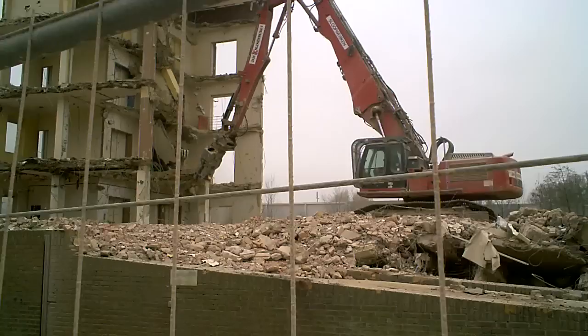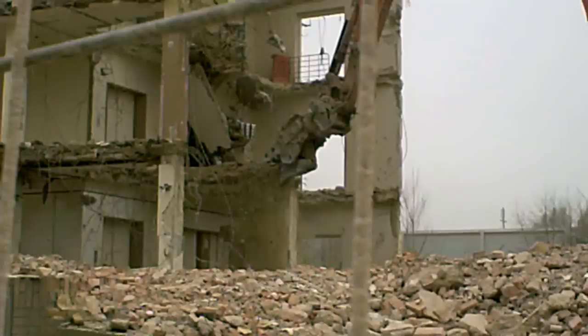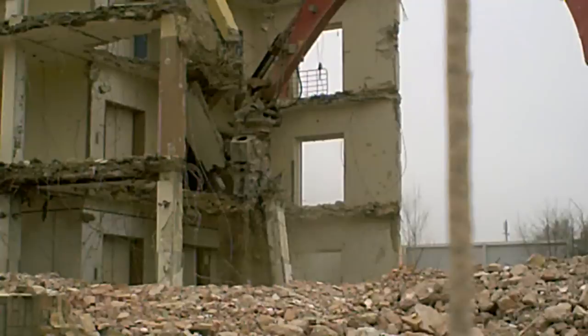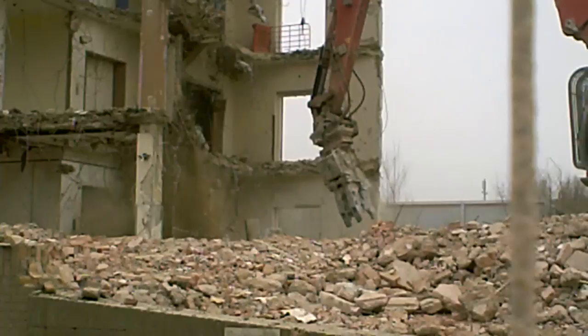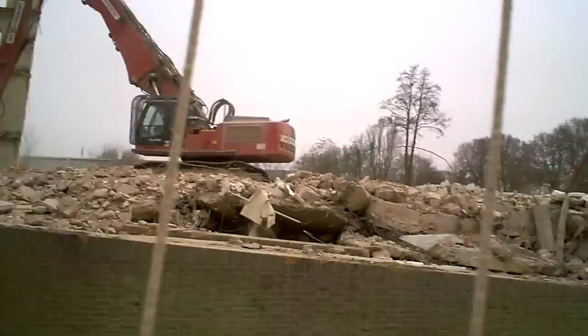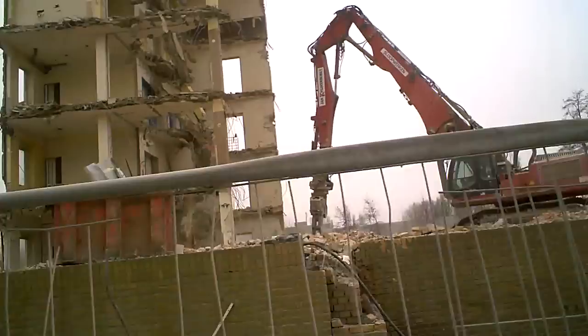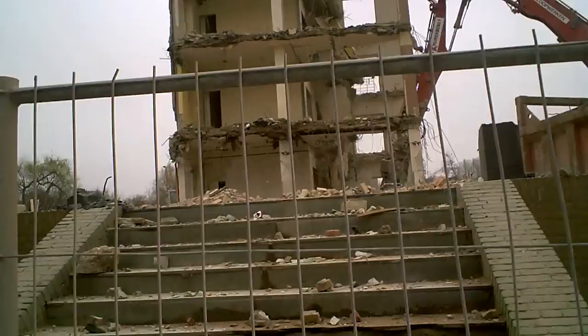Chop chop. That's the way to do it. That's right. So, slowly, it's coming down. It's coming down, all right. Last remains of this old folks home.